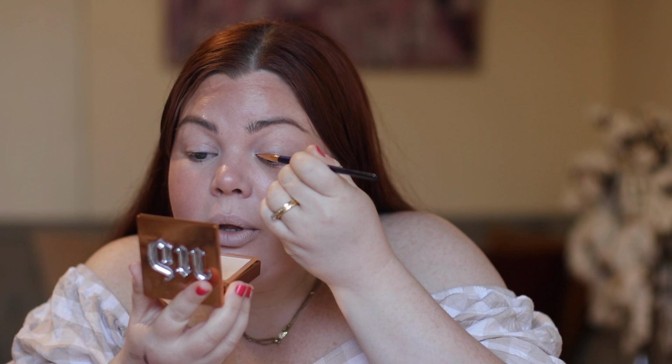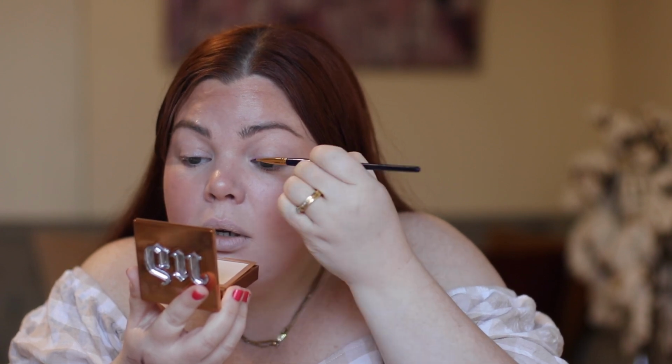Okay, so what I'm going to do is I'm not going to do a whole in-depth tutorial, but I'm going to go from purple to red. That is my plan. The brush that I wanted is dirty, so I'm going to try and make this work with the incorrect brush.